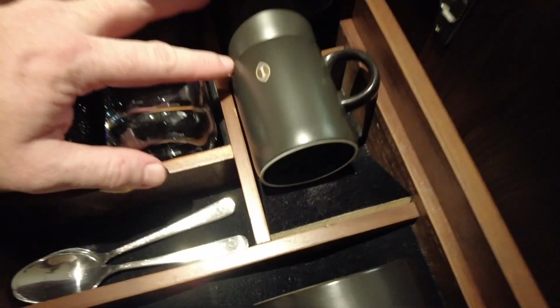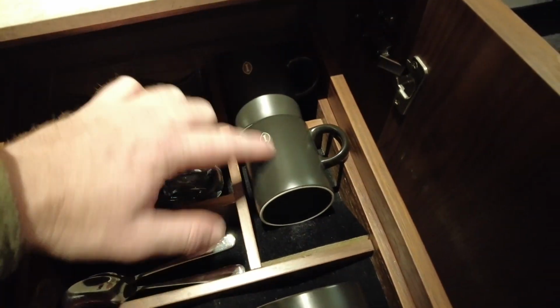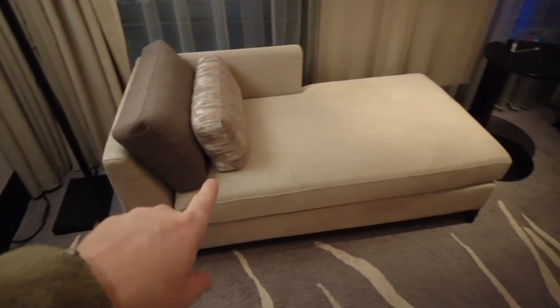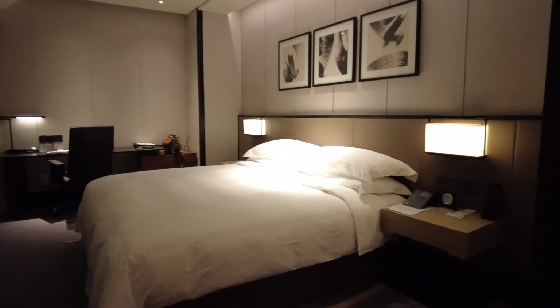That's strange. These two don't go here, and that's not supposed to be there. That's designed for something else. A chaise lounge, which, it's okay. It's okay. They say it's a non-smoking room, and it doesn't really smell like smoke, so it's fine. Here's the bed. Very, very large bed. Bed comfort test.